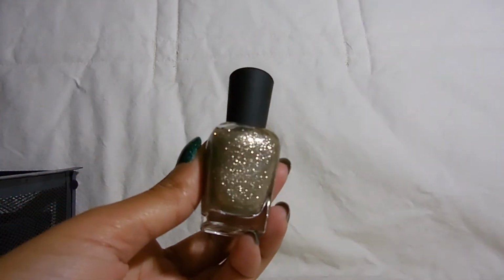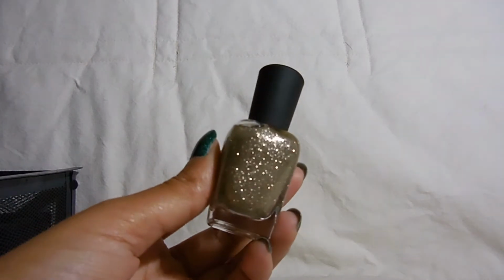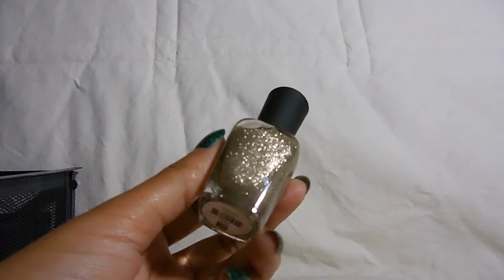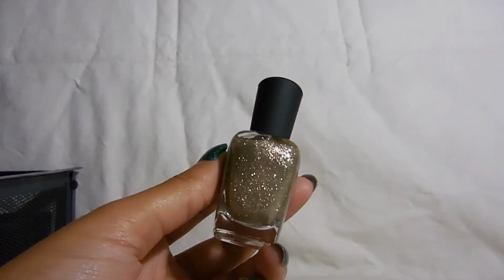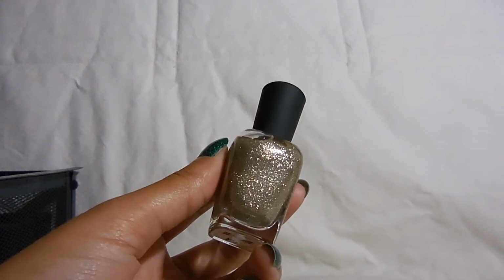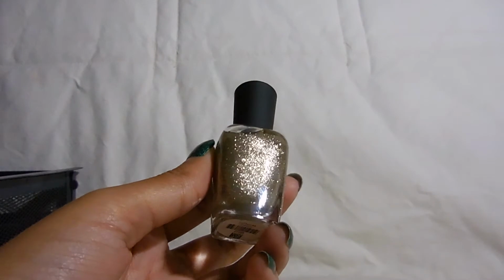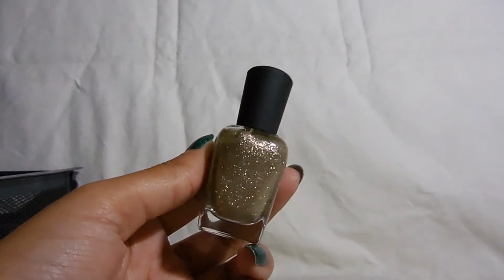This next one is in the color Tomoko, and this one's a little bit different than the other regular pixie dusts because this one doesn't have a colored base. It's just all gold glitter, and it's absolutely amazing. It is a little bit more on the sheer side, but it dries really quickly, so I don't care because it just looks like a glitter bomb on your nails, and it's just so cool. So absolutely love Tomoko.